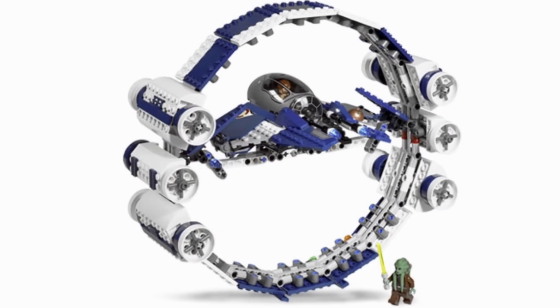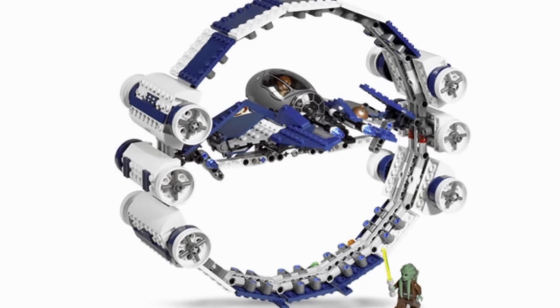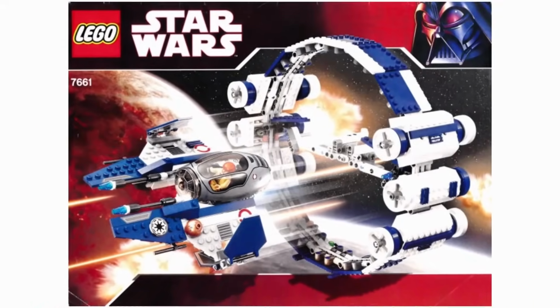And on top of that, for some reason, it was also the very first set that LEGO decided to put Kit Fisto in. A little weird, but hey, I'm not complaining. He's a really cool figure and a really cool set.